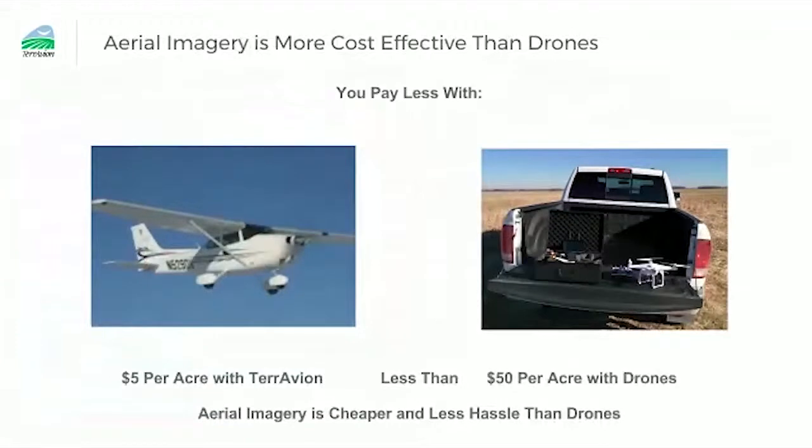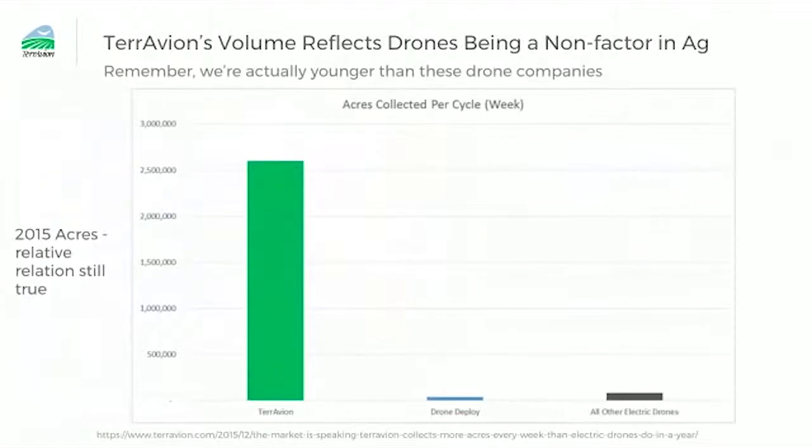And I guess the other thing we always like to point out is that drones are not actually a scalable solution. The problem is that you have to send a dude in a truck to the field, and that's really expensive even if the drone isn't. And I just don't see small electric drones, anyway, being competitive. And this is from 2015, and we've been growing faster since then.